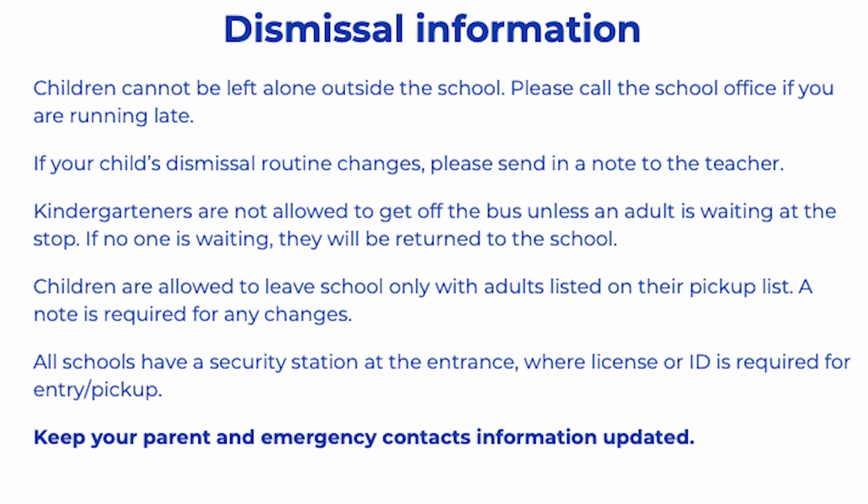Children are allowed to leave school only with adults who are listed on their pickup list. So if you have a change in pickup and there's someone on the list that you don't want to pick up your child anymore, you need to send a note to make that change. Otherwise, if that person comes, they will release your child to that person. That goes for any additions you want to add to the list. You need to make sure that the school knows that that person should be on the pickup list.